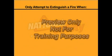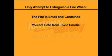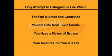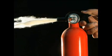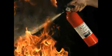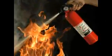Only attempt to extinguish a fire when the fire is small and contained, you are safe from toxic smoke, you have a means of escape, and your instincts tell you it is okay. You must know how to use an extinguisher before attempting to extinguish a fire. Make sure you are using the correct extinguisher, or it could actually spread the fire.